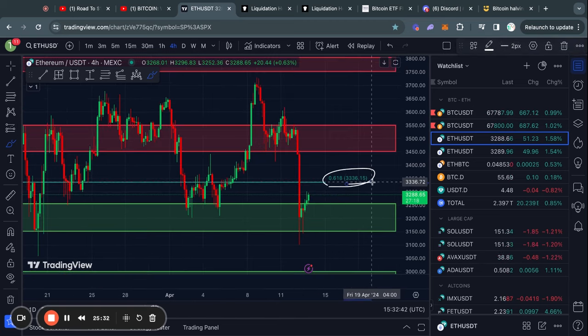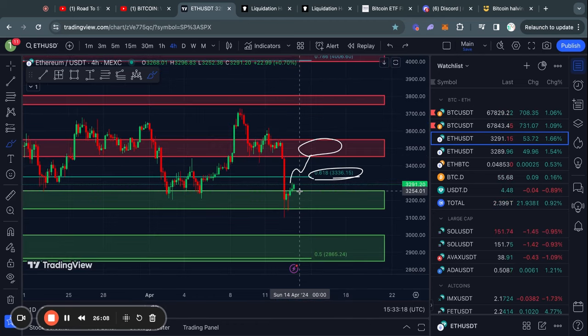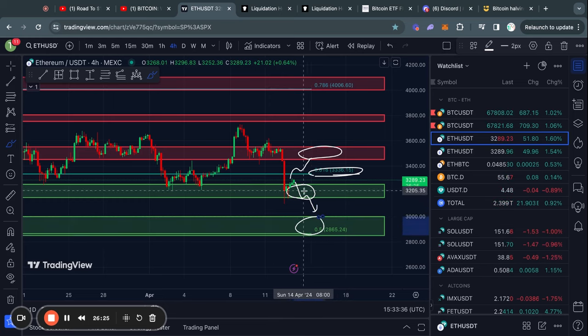Now, in terms of resistance, we obviously have this 3330 level. This is the Fibonacci level. But in the case that we break above it, the next level of resistance is from about 3450 all the way up to 3550. Lastly, for Ethereum, what you need to look out for is this support level right here from 3250 down to 3150. Because in the case that we lose this, well, then the next level of support is already from 3000 all the way to 2850. So this would be a pretty significant move to the downside for Ethereum in the case that we lose this level of support.